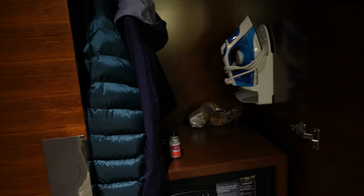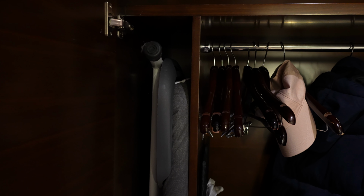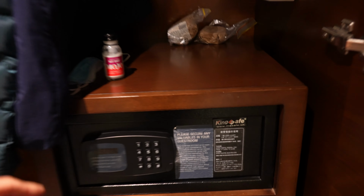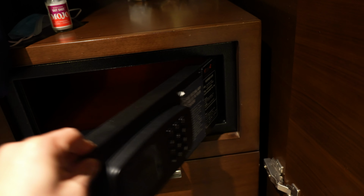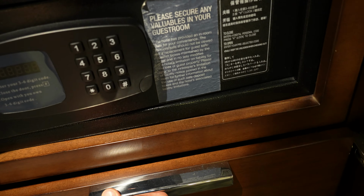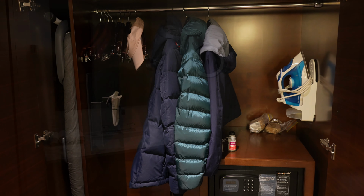Let's check inside. It's behind the door. Okay, guys, look at this. Got an iron, so this hotel also provides the ironing. And got a safety box here. Just set the number and press the hash key. Okay, that's all inside this hotel room.